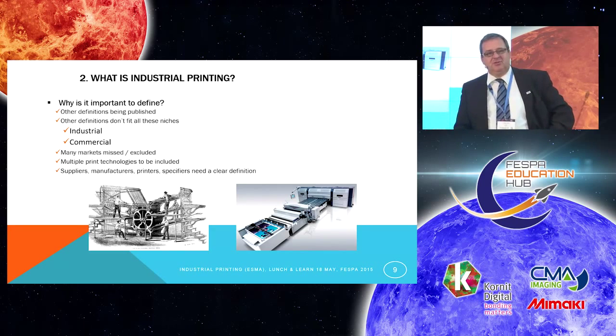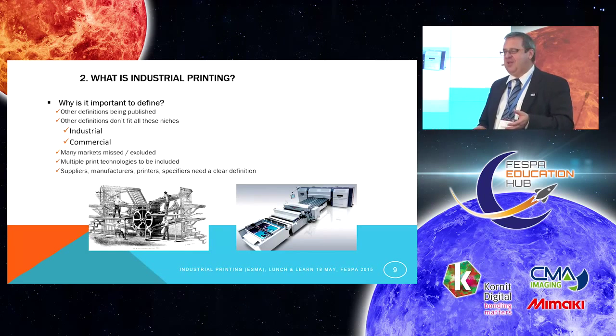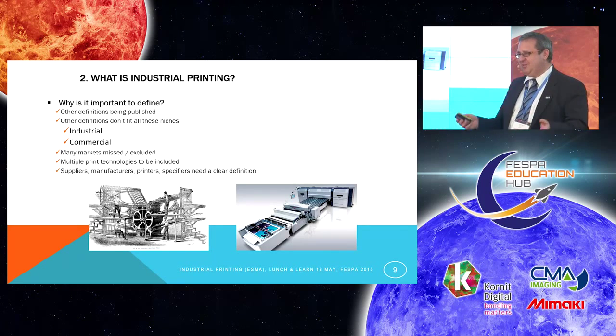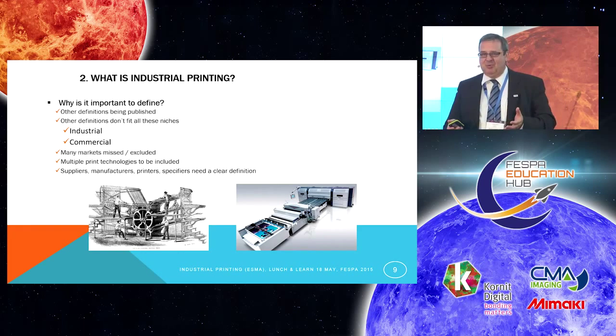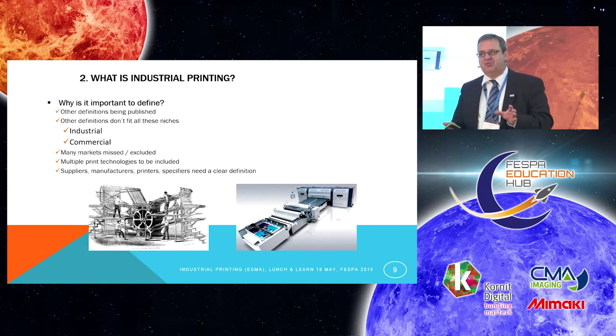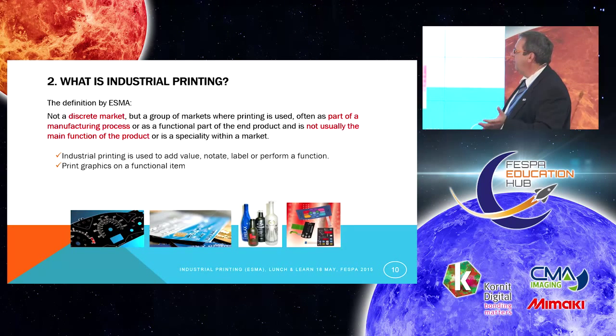Very important when we start talking about industrial printing is to know what it is. You hear so many definitions. It's printing at high speed with expensive equipment, high volumes, doing very special things on ceramic tiles and so on. But we have seen many definitions, and none of them was really something we would say is pinpointing it and covering the broad scope of industrial. So we looked at the previous definitions, and we came up with our own definition, which is written here.